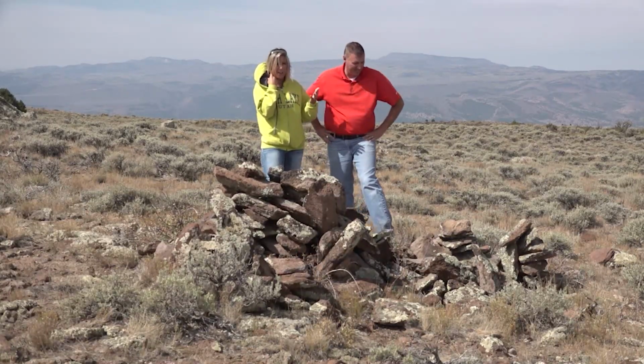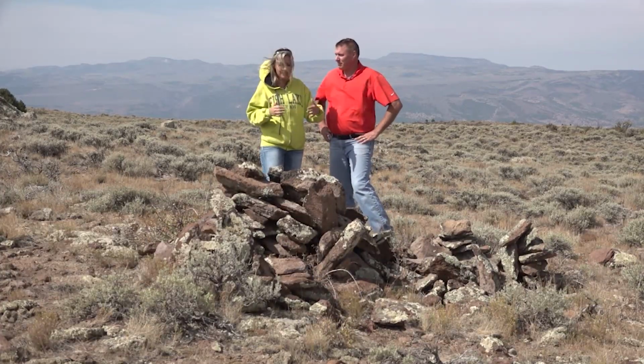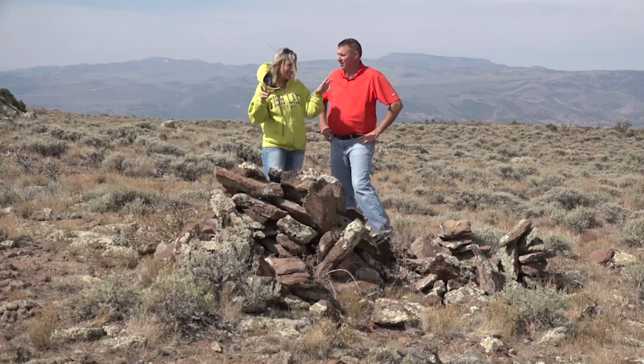There's a lot of time and effort put into these sculptures. I call them sculptures because I can't imagine spending this much time on just rocks.